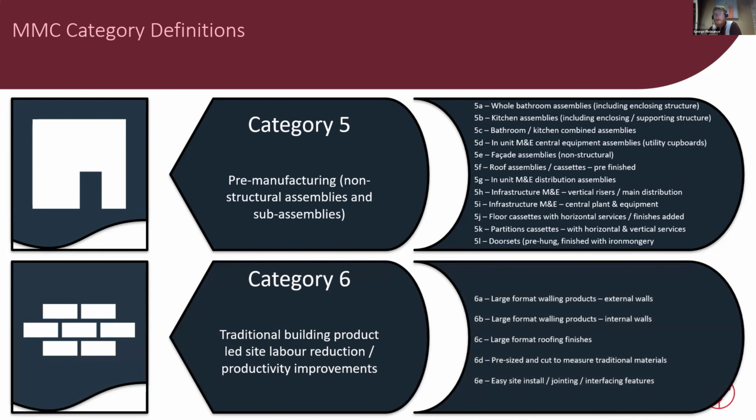We then move into category 6, which is traditional building product-led site labour reduction. So again, it doesn't necessarily mean that everything needs to be done in the factory. In fact, moving everything under a factory roof, but if it was still done in a traditional way, just under a factory roof, isn't actually really a modern method of construction. It's just doing what you do on site, but with the added overhead of a factory warehouse.